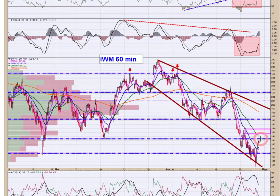So I think 191.50 is your nice pivot point on IWM, given that there were previous lows back in that area.